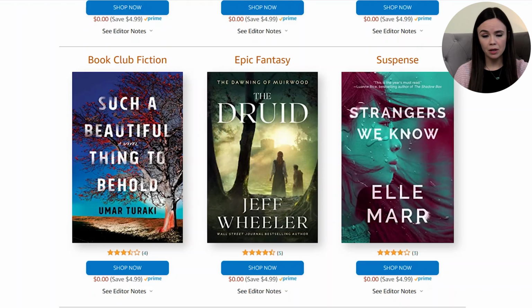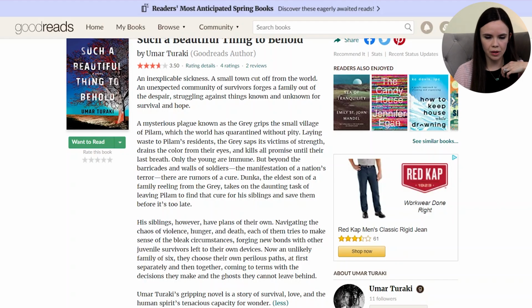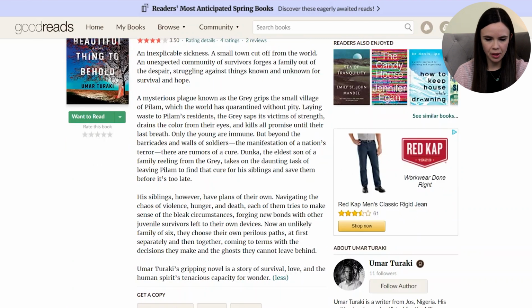Okay, so next we have a book club fiction, Such a Beautiful Thing to Behold by Umar Turaki. A small town cut off from the world, an unexpected community of survivors forges a family out of the despair, struggling against things known and unknown for survival and hope. A mysterious plague known as the Grey grips the small village of Pilam, which the world has quarantined without pity.